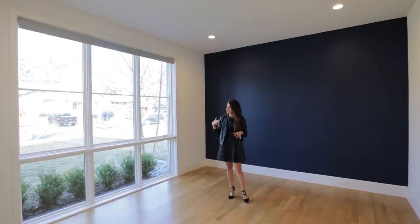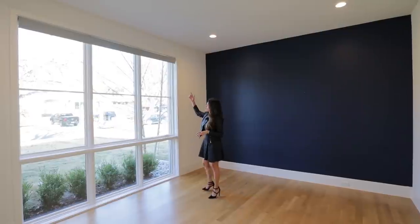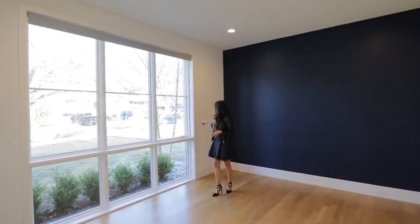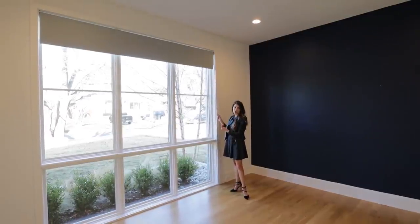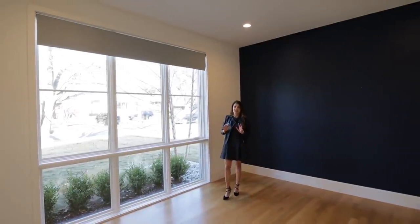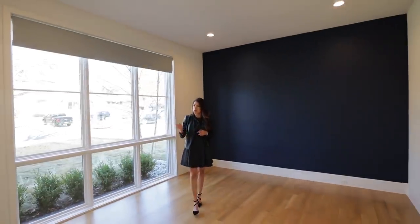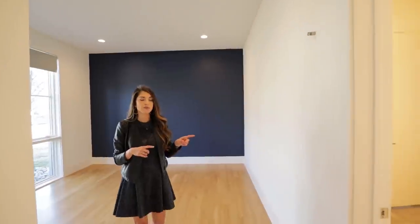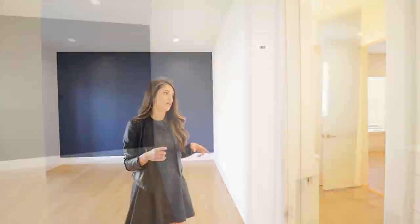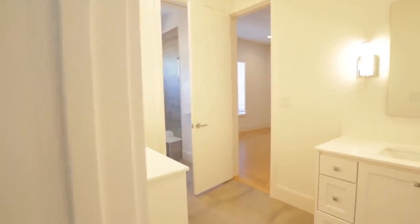Because it's at the front of the house, they did add in these roller shades. These are blackout shades, so if this was a bedroom for your kids or a guest, you can put that curtain down. Everyone has privacy and shade and can kind of sleep in. We've got a full walk-in closet in this bedroom as well. And then this bedroom connects to a Jack and Jill, which we'll come in here and see.